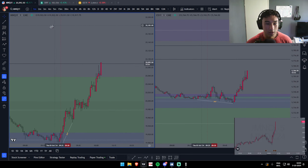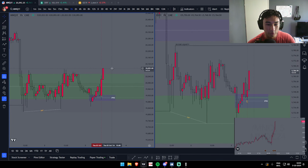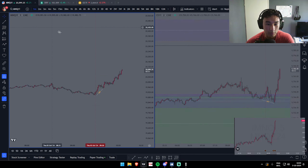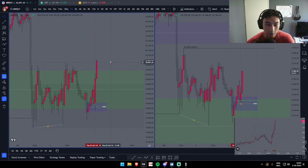Alright, let's see here. So that's the buy side taken. And let's see what we'll do here. Are we going to create a lot more structure, or are we just going to push higher from here without any retracement? Yeah, that is nice though. The draw on liquidity was right.